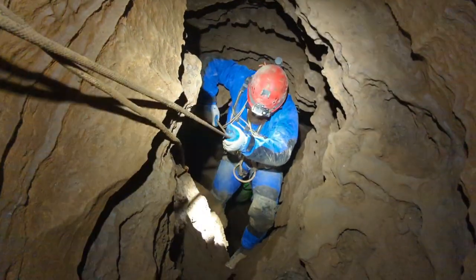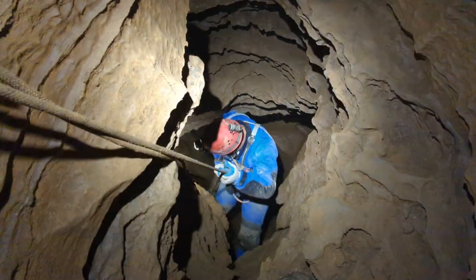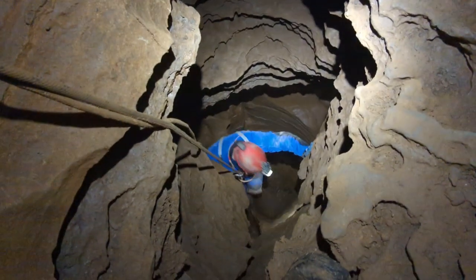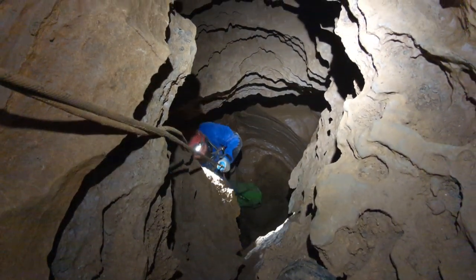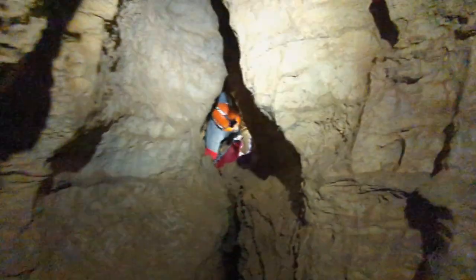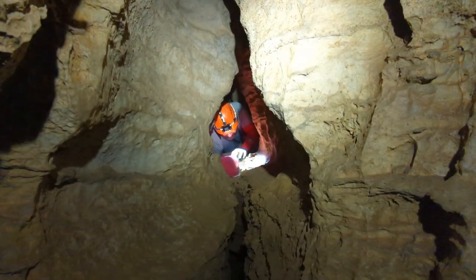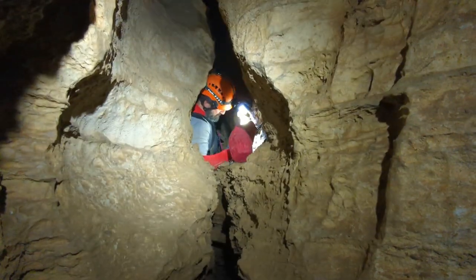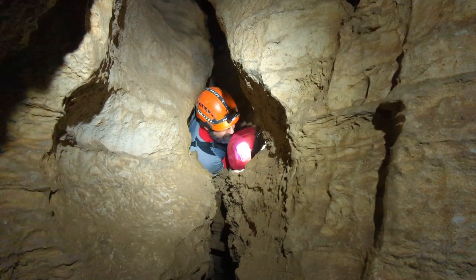What's this about, a 20-foot pit? Yeah. It's a little fast. I wouldn't even say 20. 15, maybe? So that's what we just came through to get onto this rope. Little tight crawlway. Yeah, it's like an inch at a time.